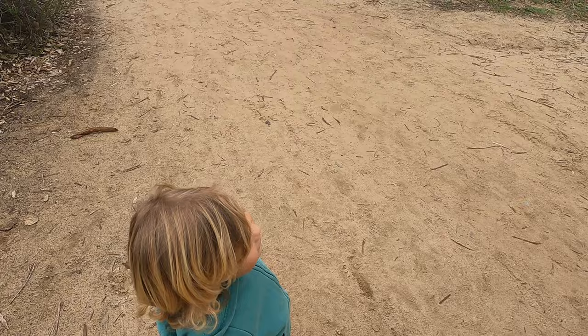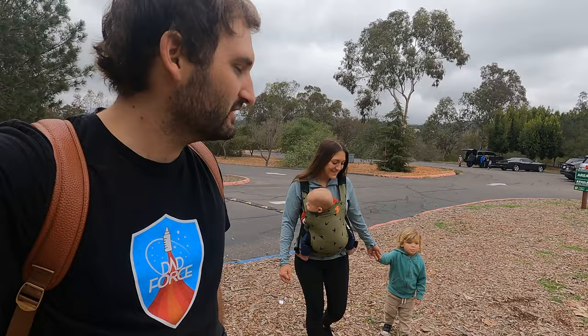All right, let's go. To the upper section of the park. A little bit of a hike up, and now we're going to the playground.